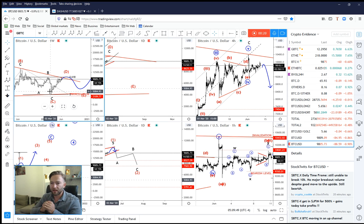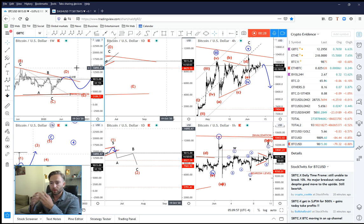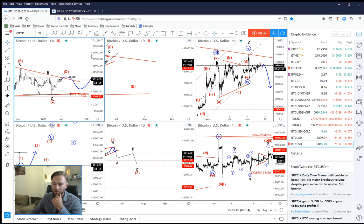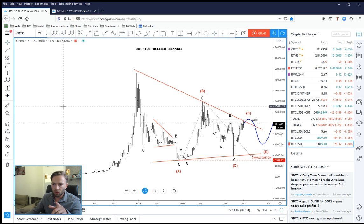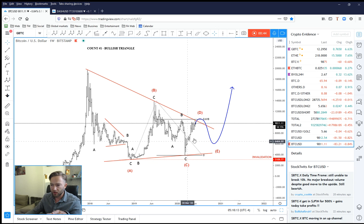And at the same time, we also see Bitcoin moving into resistance based on two different wave counts. But still moving into resistance doesn't mean that I'm turning aggressively bearish. I'm just aware of a pullback before we can resume to even higher prices, because as you know, pullbacks are definitely healthy. So looking at the first wave count here on Bitcoin, I'm looking at a big triangle.